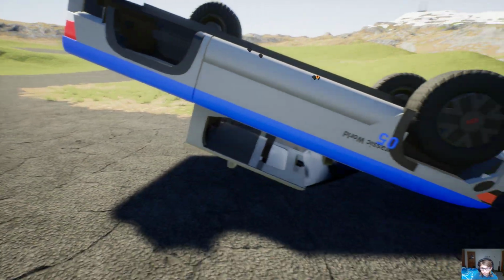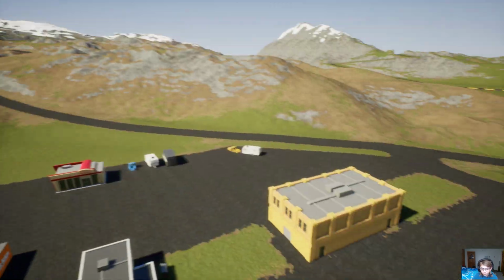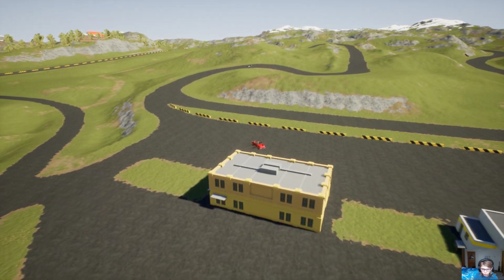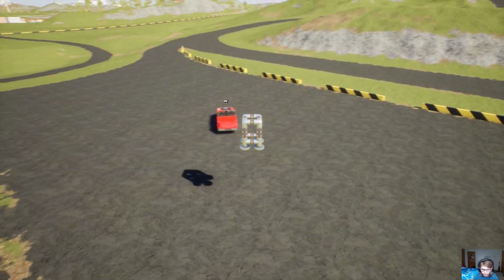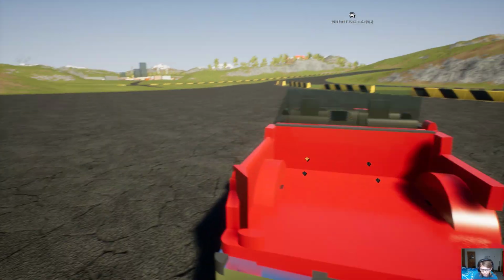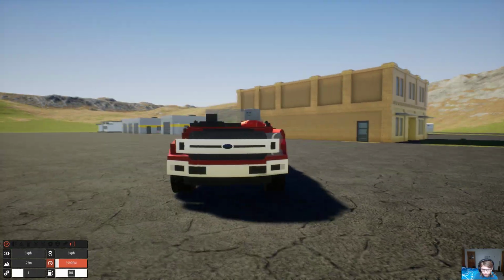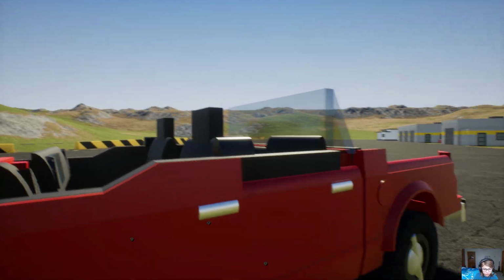Oh, we found our winner. Only car that can pass was destroyed. Why does this look like a car from the back? It looks like a sports car. The only car that managed to survive was Ford, which is actually the car I like.